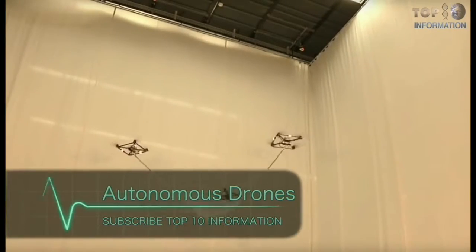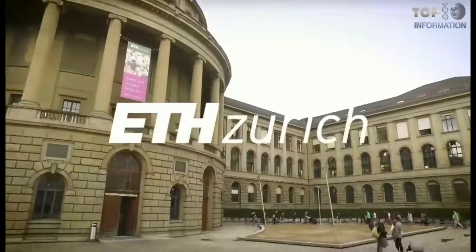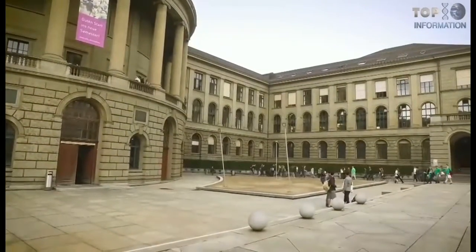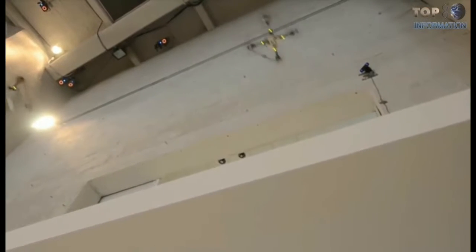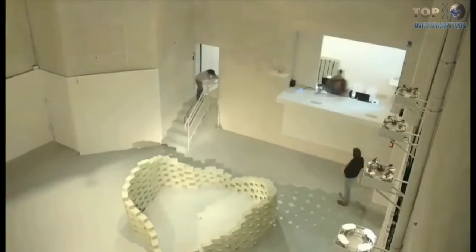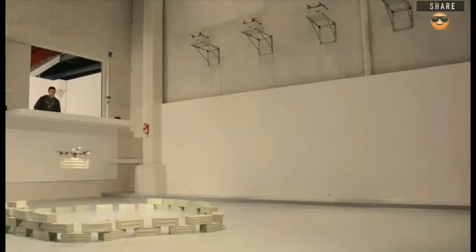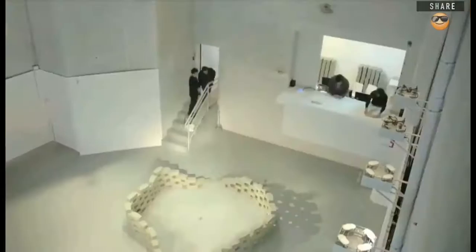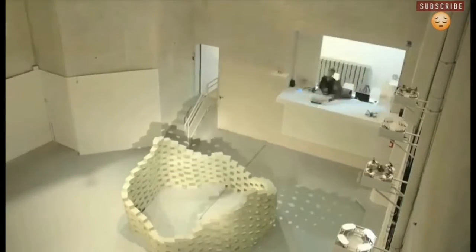Number 5. Autonomous drones. ETH Zurich, an innovative tech university of Switzerland, demonstrates the capabilities of drones. These drones work in groups like ants. They receive commands from computers to construct a three-dimensional model which has wavy walls. These drones are capable of picking up the heavy blocks and smart enough to put it on its accurate position. The process is repeated again and again till the completion of this project.